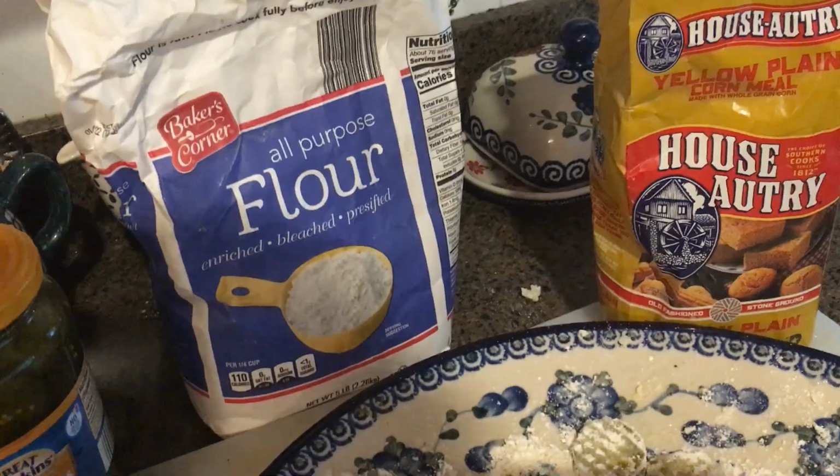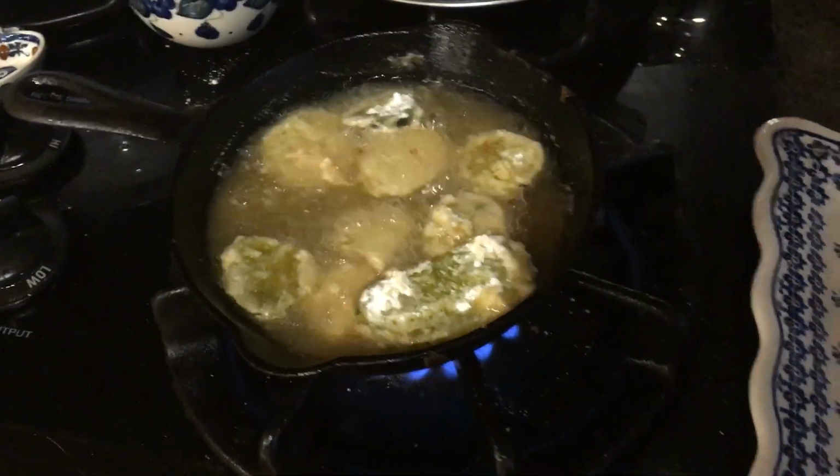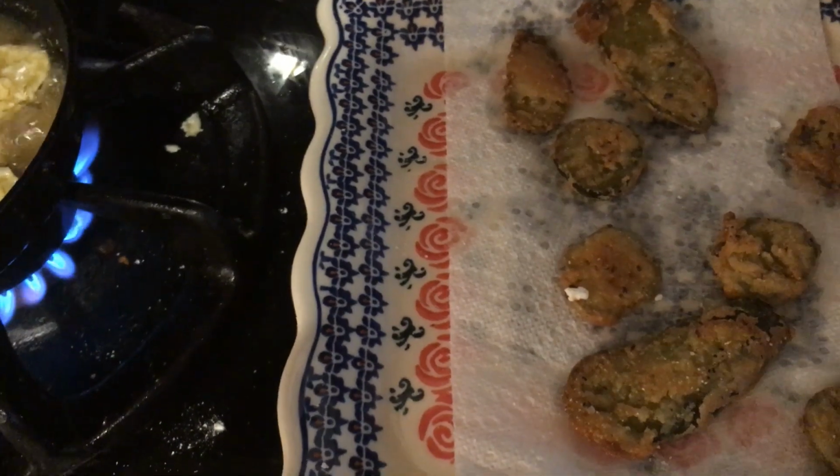You just use a regular jar of pickles of your choice, and some flour and some cornmeal. You dip them in there while the pickle's still kind of wet from its juices, and then you just put it in there carefully because oil splatters, so you've got to be careful. And I just love fried pickles.